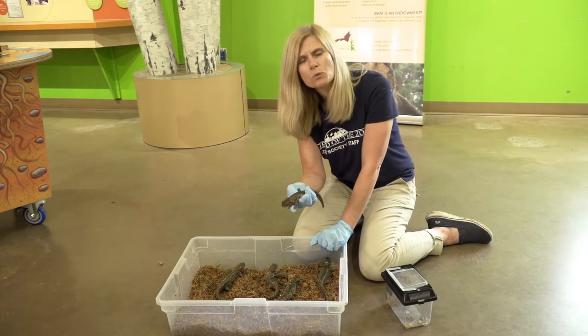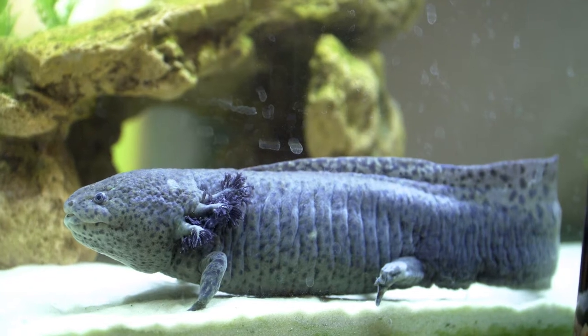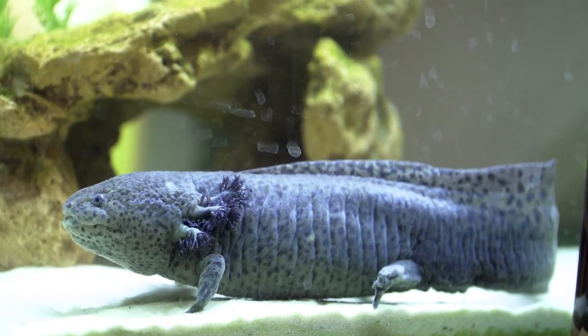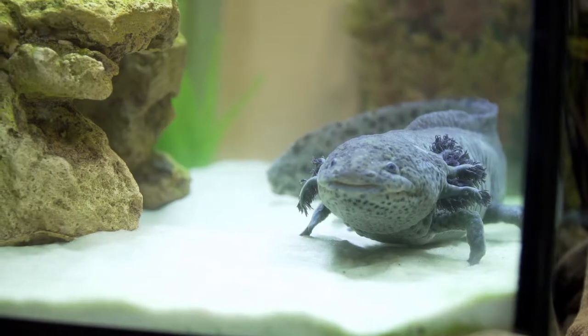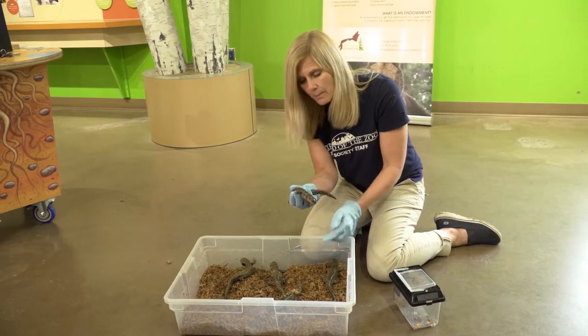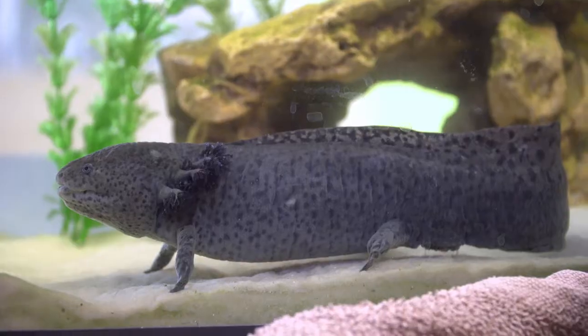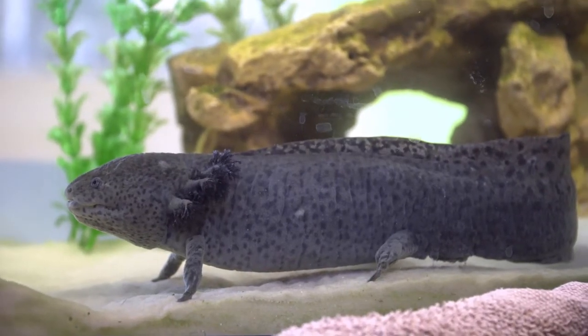They could be remaining in water with gills, very similar to the axolotl that we have here at the zoo, or they could even be adults which are a little bit cannibalistic. Yes, that does mean they eat each other, but that's only in times when food is scarce. But it's kind of a neat adaptation that they can have this different adult form.